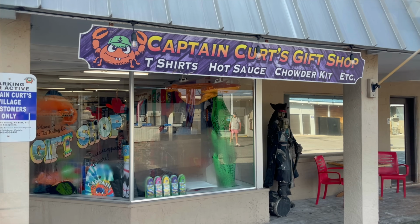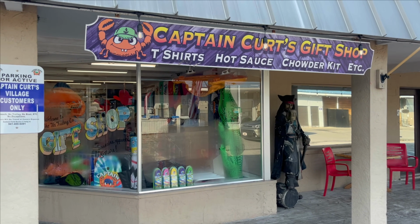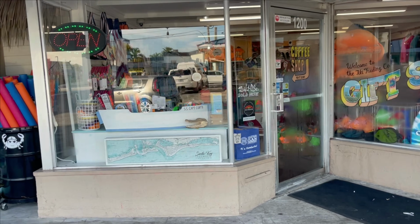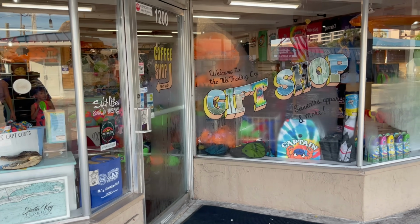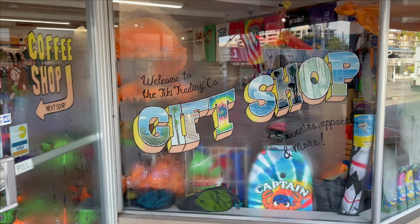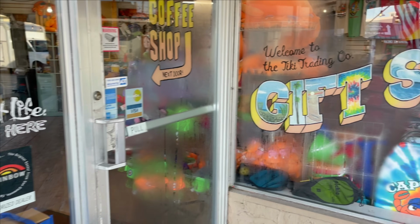Located directly beside Captain Curt's restaurant, there is a Captain Curt's gift shop. And if you want to get some of the clam chowder mix to take home, or a t-shirt, or anything else they sell, this is right beside the restaurant.